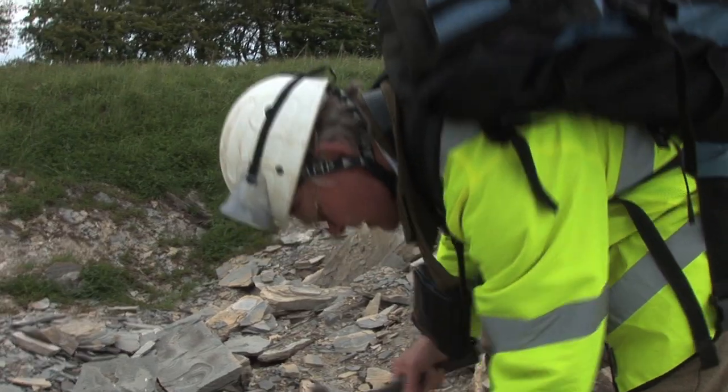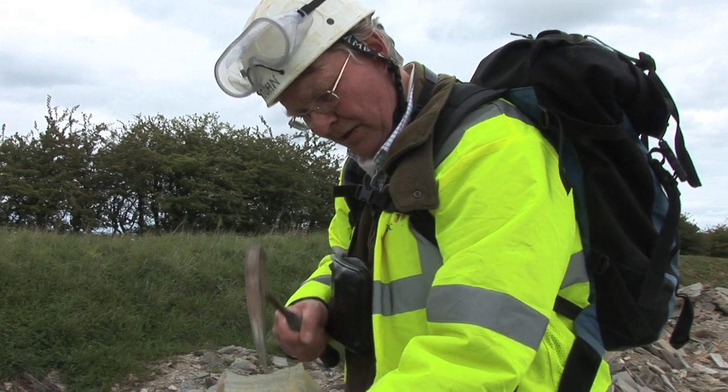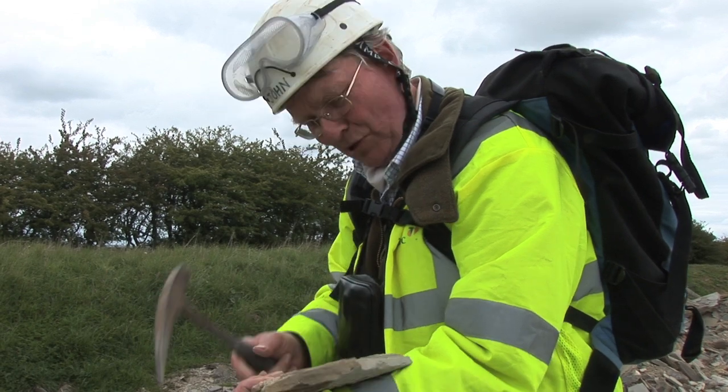Magnesian limestone is something really rather special. It's not any old limestone. The Magnesian limestone is an interesting example of an ordinary limestone, but with the name Magnesian you'll get the idea that there's something special happening in it.